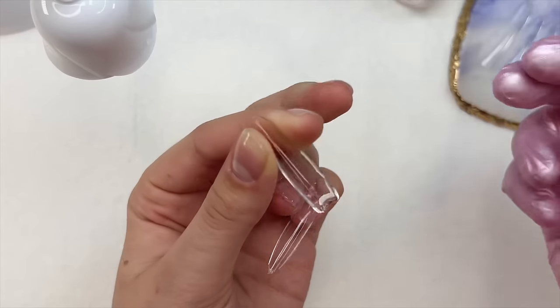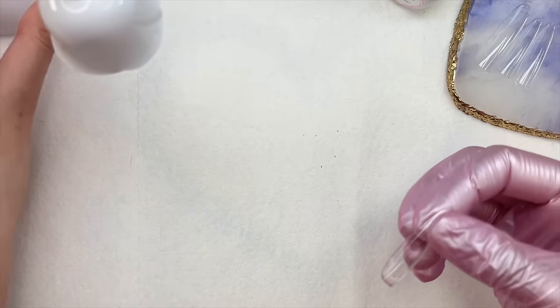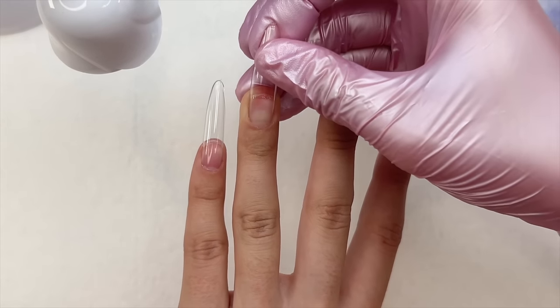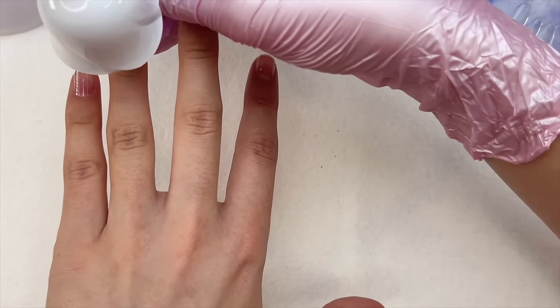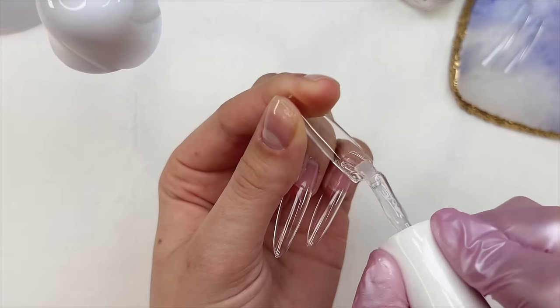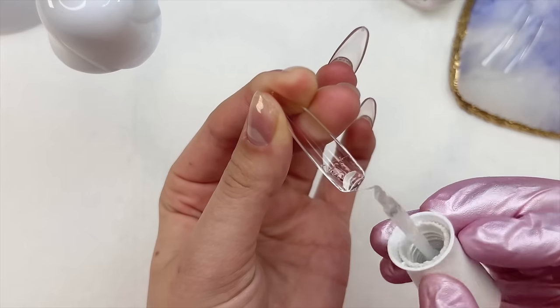Applying these nail tips is super easy, especially with this step number 3 extension gel. I personally prefer an extension gel, or applying nail tips using a glue gel in a bottle. That's just my personal preference. Yes, I do still like solid glue gel, but I just think sometimes it can be easier to use a glue gel in a bottle.